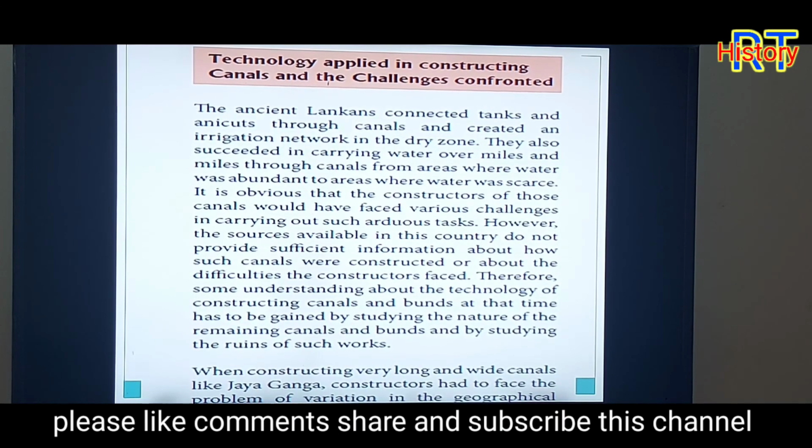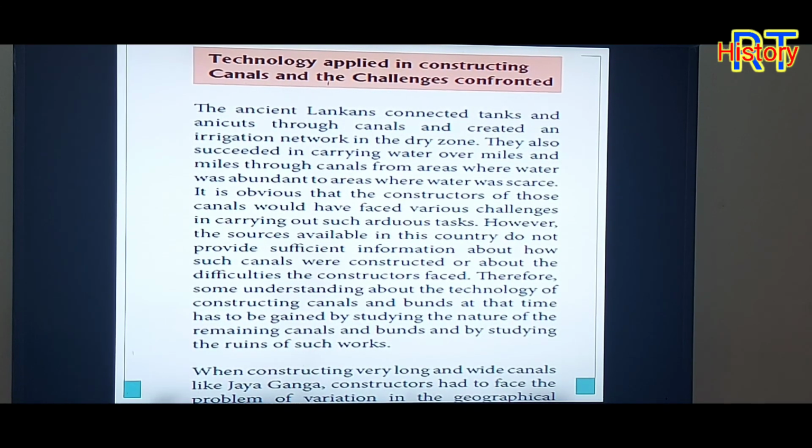However, the sources available in this country do not provide sufficient information about these canals, how they were constructed, or about the difficulties the builders faced. So some understanding about the technology of constructing canals and bunds at that time has to be gained by studying the nature of the remaining canals and bunds and by studying the ruins of such works.